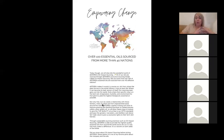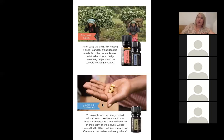We're working with the people who know how to do it in a way that doesn't destroy the forest or the trees and the environment, and we work really well with supporting these farmers so they can have a living wage. We source straight from Nepal, and then we've worked with them for the earthquake relief, Guatemala, all of these in our Healing Hands, with all of our donations.